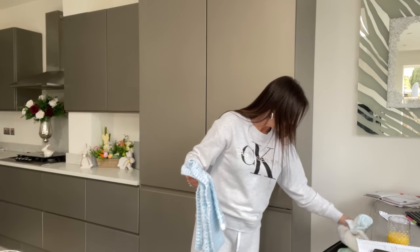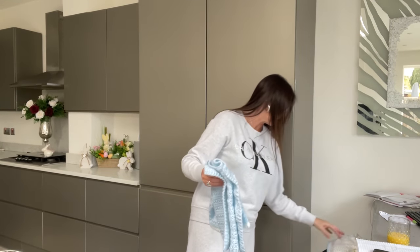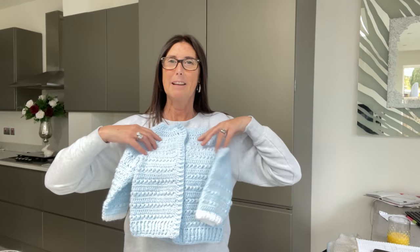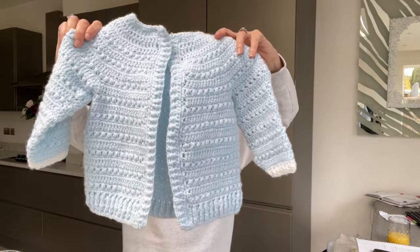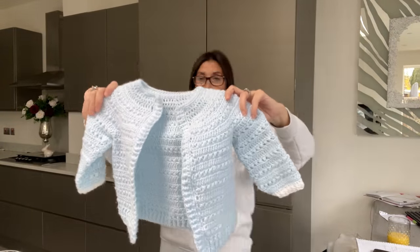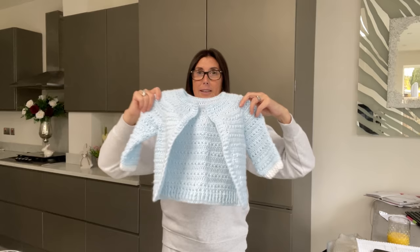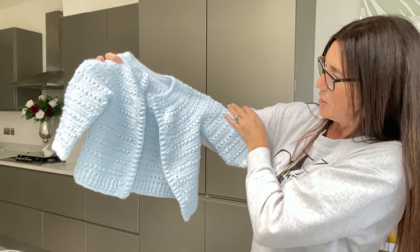And then the last thing, I mean, I've done a couple more things, but I'm not going to bore you with everything else. The last one, I realised I've made this far too big. It was supposed to be 6 months, but it looks more like a two-year-old. So this will fit when it's about two. Actually, I reckon that's even bigger. That's pretty big, isn't it? Look, maybe for a four-year-old. It's huge. I don't know how it ended up so bloody big.